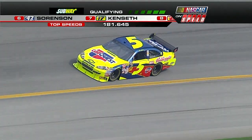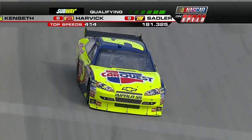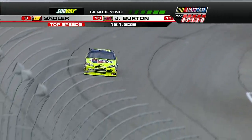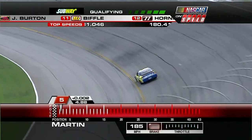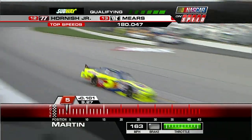Or if you're not in it, you're going to look back and say, well, that one race, if we'd not beaten ourselves there, had this problem, we'd have got into the chase. It's going to be a lot of frustration after we get through next weekend, but it all starts tomorrow night. I just firmly believe that the top 12 we have right now will not be the same top 12 at the checkered flag at Richmond.